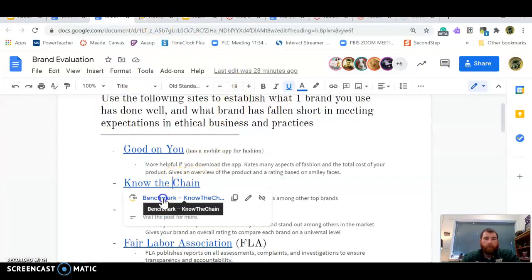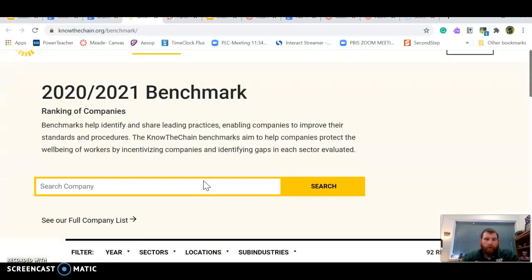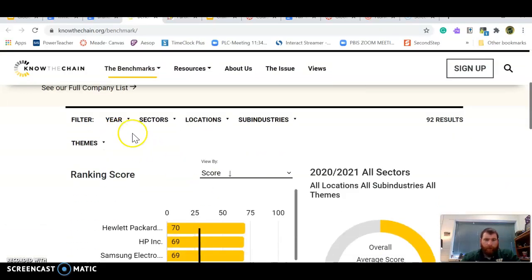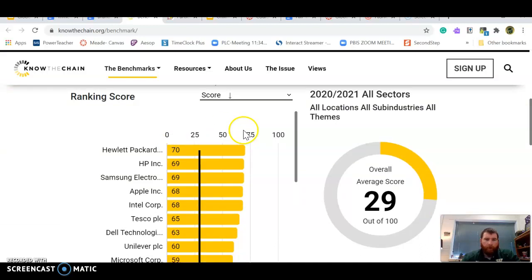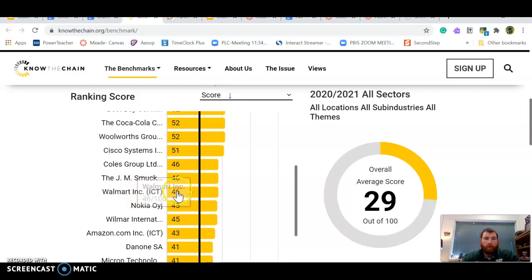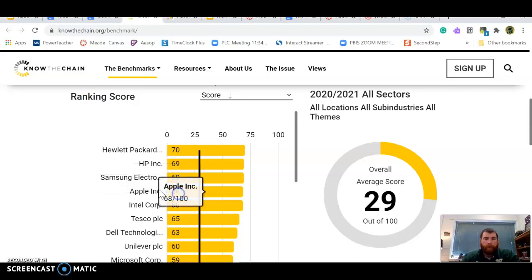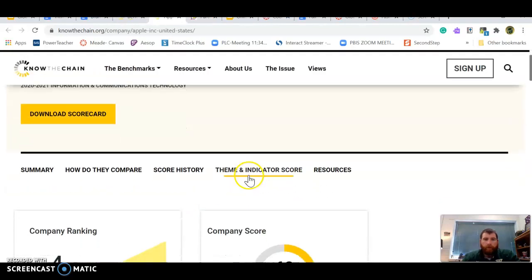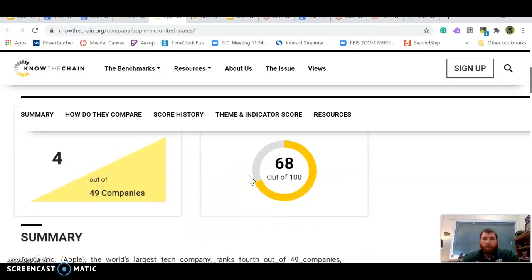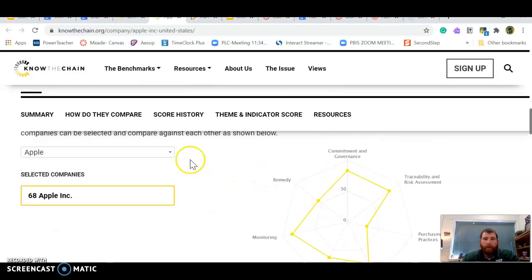Know the Chain is a really cool one, because this is more like the mother companies of your brands. Levi's is a jean company, obviously, but if it had a mother company, like if I buy a Great Value shirt, that's going to be a Walmart sourced brand. So if I go down here and look for Walmart, Walmart Inc. scored a 46. The other thing you can do with this is compare things. So if I compare Apple, it's going to give me a scorecard. It's ranked fourth out of 49 companies on this website, with a 68 out of 100 score. It gives us a quick summary of Apple. And how do they compare?